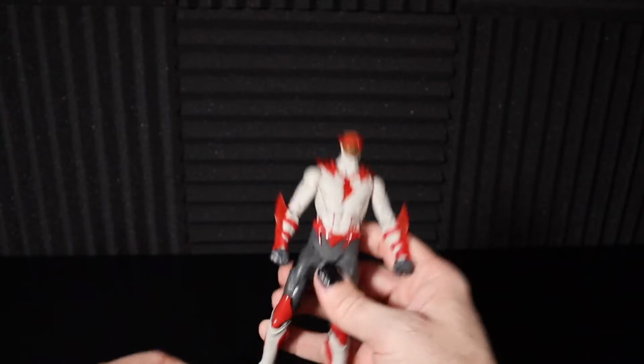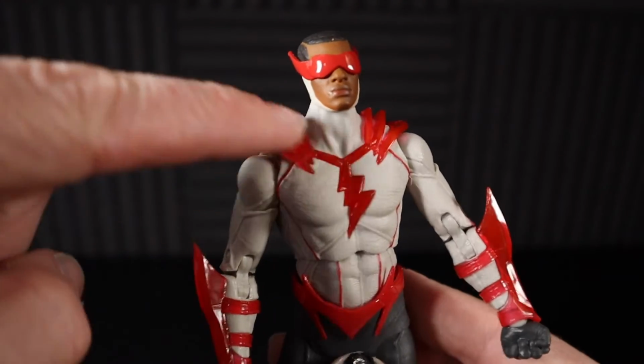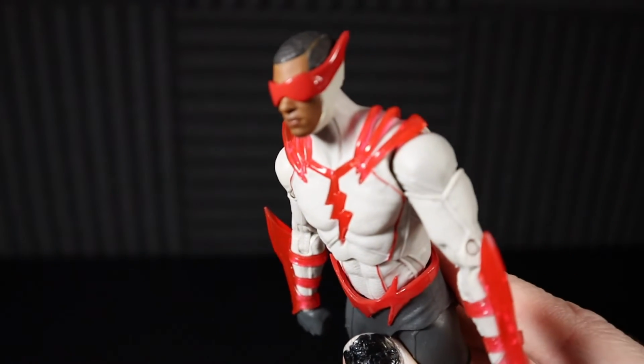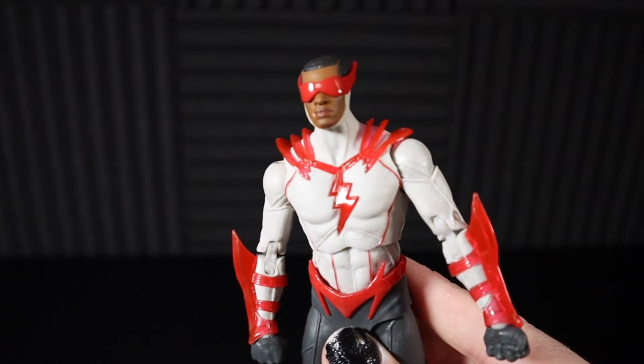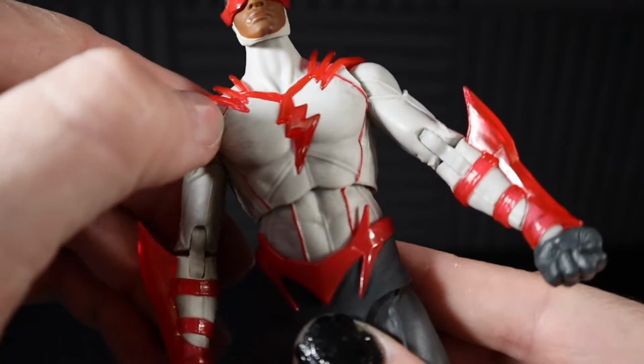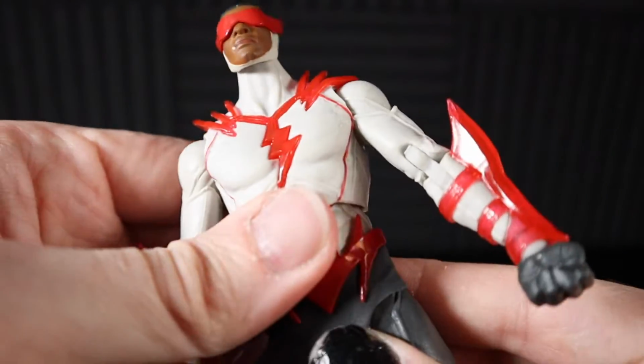Okay. Now let's take a closer look at some of the paint apps. There's not a terrible lot because we've got a lot of this translucent Speed Force type plastic attached to it. As you can see, it goes all the way down here. The Flash emblem is part of it. These were painted on, and painted on pretty well, right?